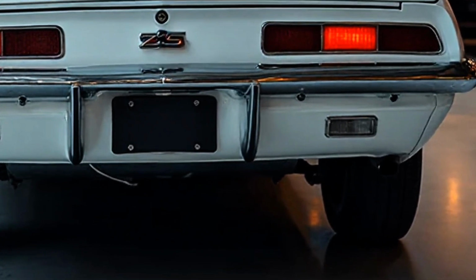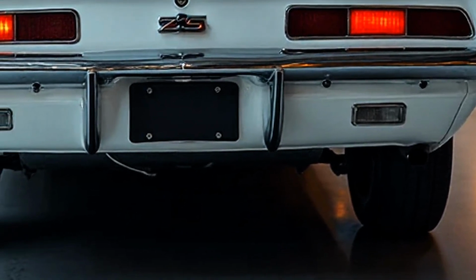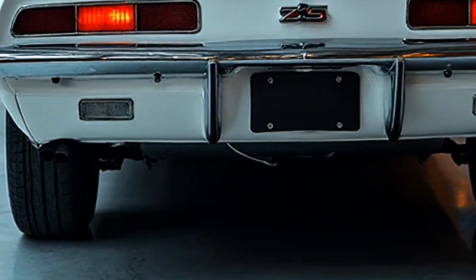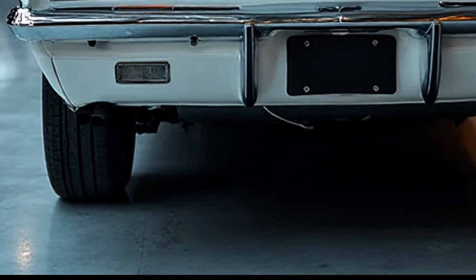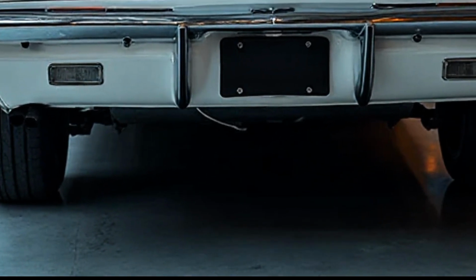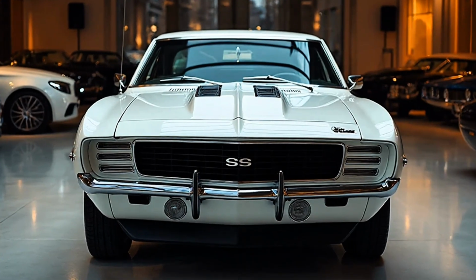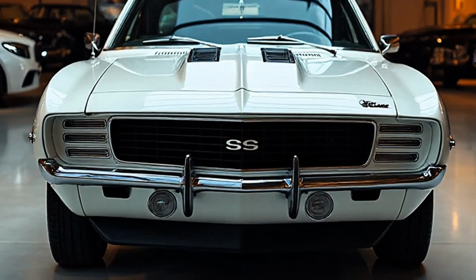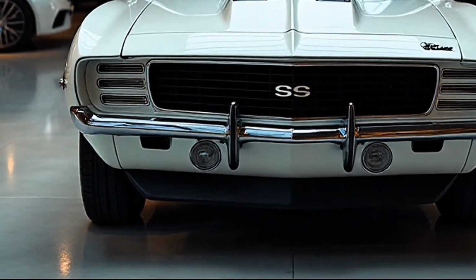Looking back, the 1969 Chevrolet Camaro ZL1 was more than just a car, it was a statement. It represented the height of muscle car culture, a time when automakers weren't afraid to push limits, experiment with race-bred technology, and deliver something outrageous to the public. For Chevy, it was a halo car, something that proved their engineering could rival anyone. For enthusiasts, it became a dream machine, a legend that would inspire generations of Camaros to come.